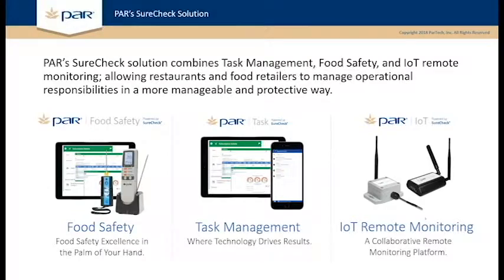Okay, it looks like I just have one more question right now, unless anyone else wants to submit any more. Last question I have here is, with the PAR SureCheck solution, do all of the different pieces come as one solution, or can you implement different phases? Great question. So all of the pieces are independent. You can purchase any of our pieces.